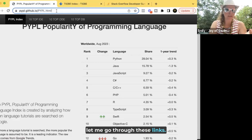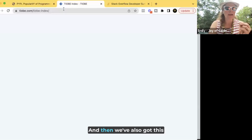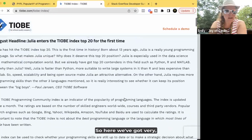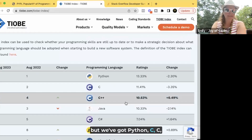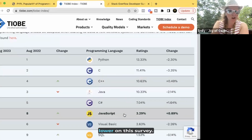Well, here, let me go through these links. So for example, this link is here. I'm just going to pop it in the chat so you guys can see this while I'm going. And then we've also got this other index of the popularity of programming languages. Here it's a little bit different. It's a different index. They're using different data, but we've got Python, C, C++, Java. These are like the top 4. So JavaScript is actually lower on this survey.